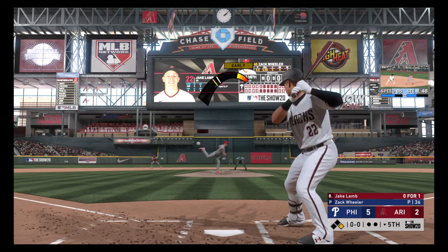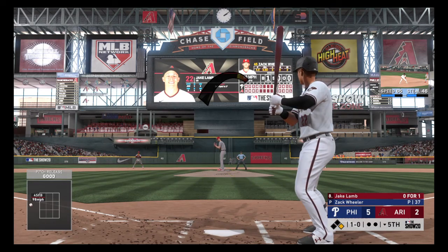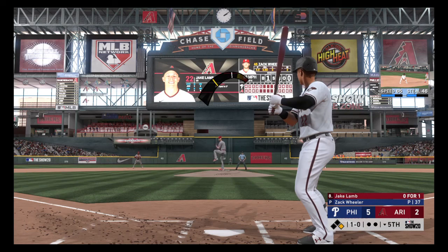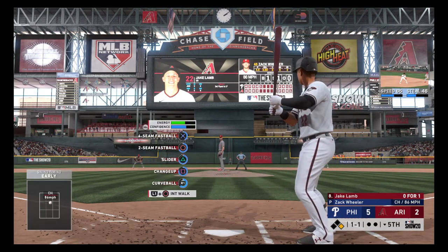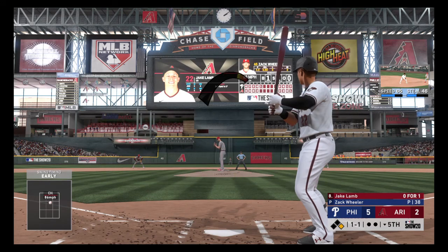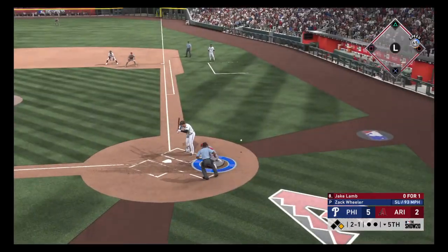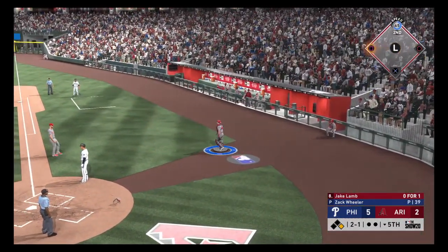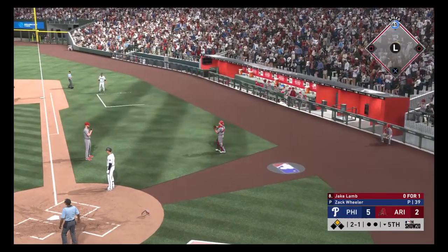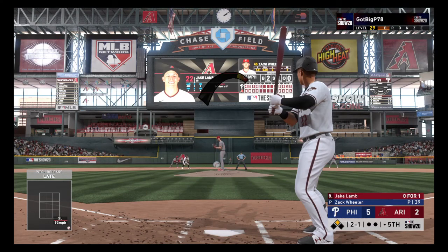First offering on its way. And he jumps at a changeup, a swing and a miss. And a slider bounces, and that gets away. And forget about the double play now as he'll move up to second here on the wild pitch. We're in the 5th inning here. 5-2 is our score.